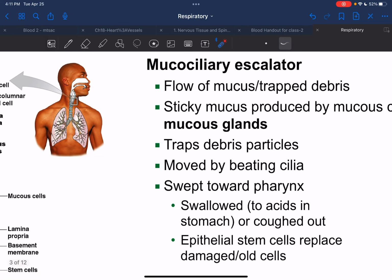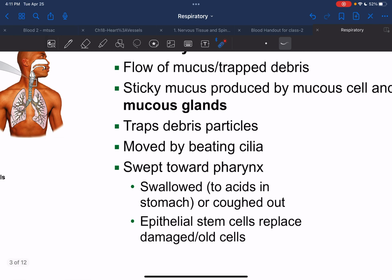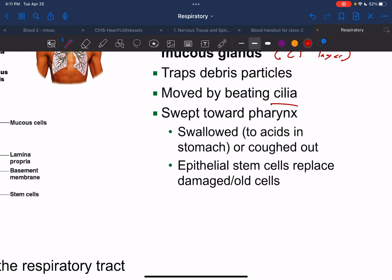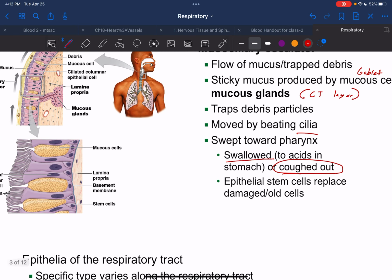And so to sum up that little image, everything that we discussed regarding the movement of mucus is called, again, the mucociliary escalator. And it's just about the flow of trapped debris or pathogens, possibly. The mucus is produced by both goblet cells and also by mucus glands that are embedded in the connective tissue layer. And the cilia are responsible for beating and moving that mucus. And then it is either swallowed, or some of us might actually spit it out, right? It really depends. That's why it has this little term here, coughed out. And the acids in your stomach will destroy anything that goes through there.